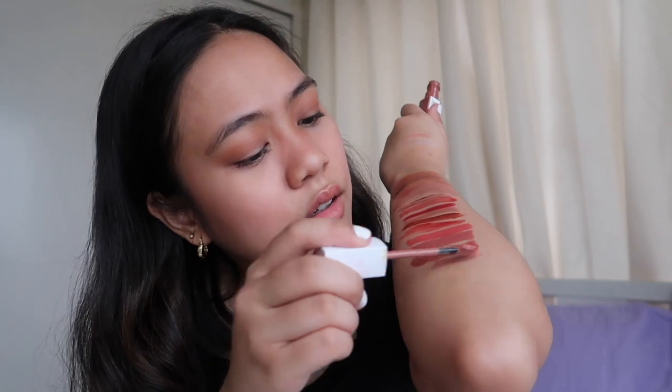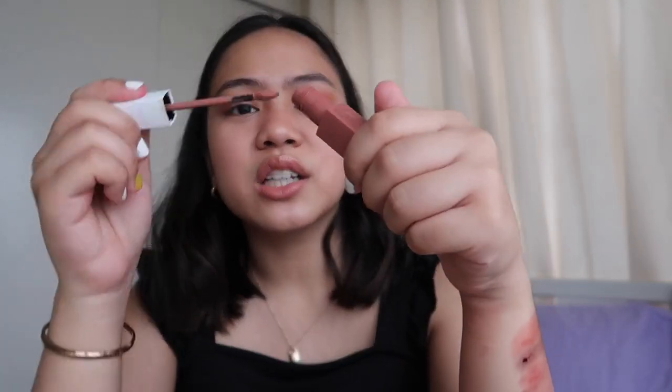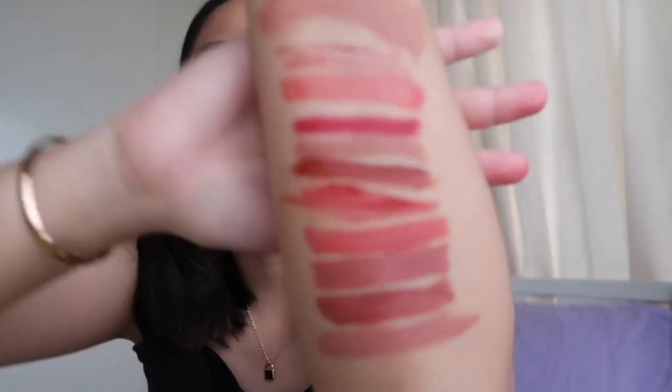Okay, next. This is the Maybelline Superstay Matte Ink in the shade Seductress. Ang weird ko ba mag-swatch? Sorry guys, I swatch like this. Kasi kanina, actually, pangalawang film ko na to, and ang hirap mag-swatch ng ganito. Ayan, ipapakita ko na. So yes, this is in the shade Seductress.